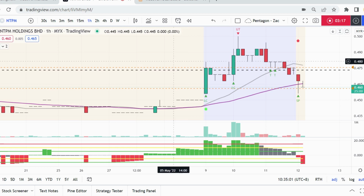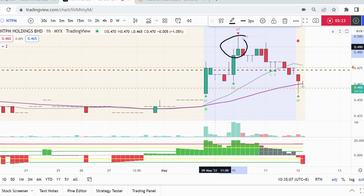Now, moving on to the hourly chart right now. We got the upthrust high volume, so it is definitely making a small resistance.